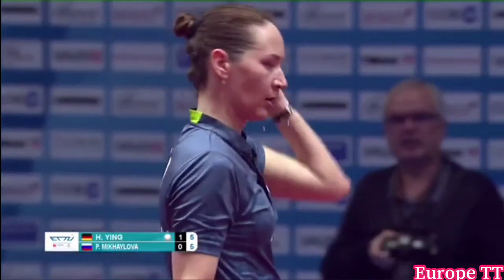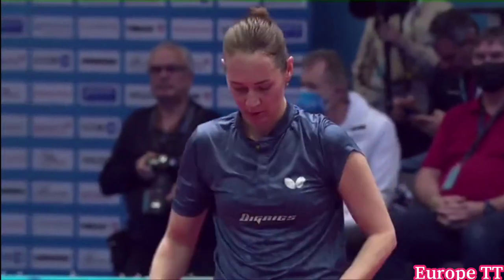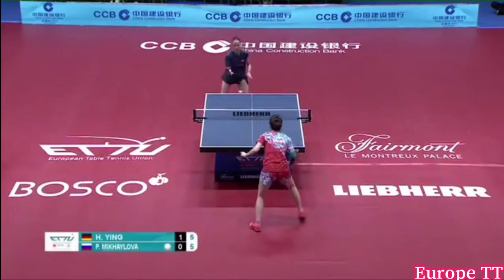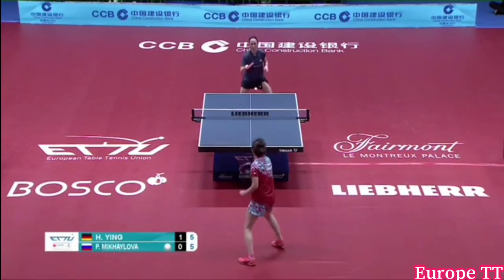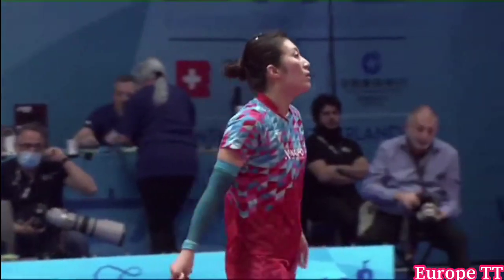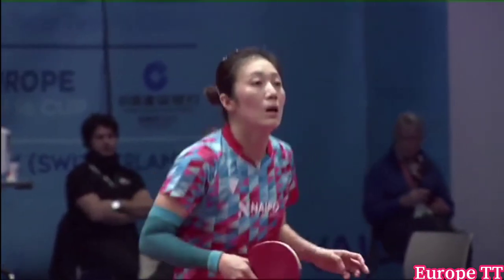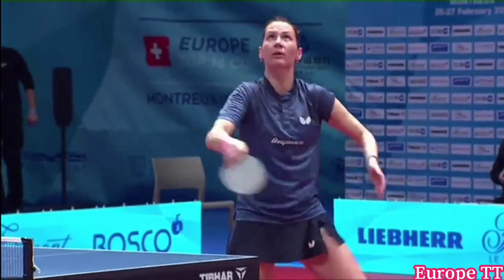Big show from Mikhailova. Levels it up at 5-all. These two athletes staying with each other all the way. Amazing forehand. Even the insane recovery of Han Ying can't do anything about that. Mikhailova recognises that it's better to play into the middle than into that forehand area where Han Ying can fish and counter.